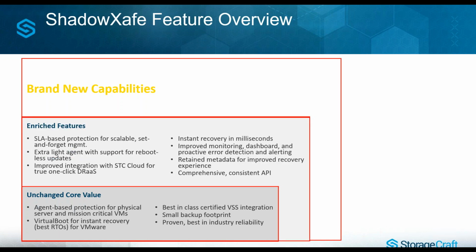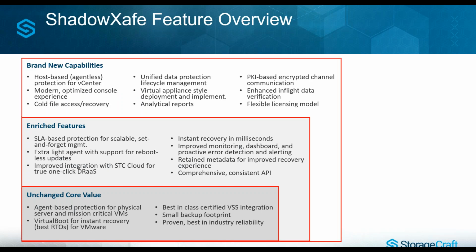What we wanted to do is start with that core and then layer on top some of these things, like the SLA-based management and protection, seamless integration with our cloud services. All of those things just add to our core values. And while enriching some of the functionality, like making our virtual boot better, we wanted to also bring some brand new capabilities. That's where we added the host-based protection, the agentless for vCenter. You can use this in the same environment. You can be protecting VMware and Hyper-V seamlessly. You can be protecting VMs and agents seamlessly. There's no difference for that.